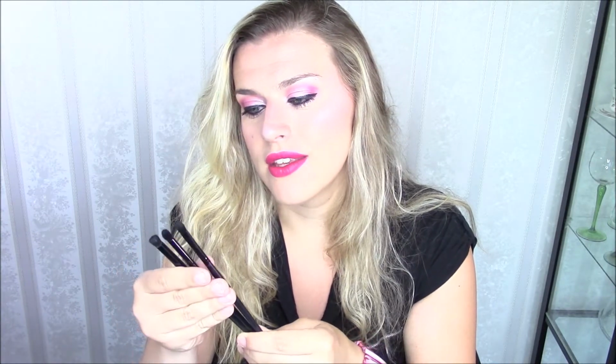Talking about brushes, I have a couple more. These are MAC brushes, not real MAC brushes though. These are cute, they're fake, they leave hairs all over the place. I have way better brushes, so that's about the only thing I can say about this. I am definitely going to give these away to my friend. She's going to get a lot of brushes. But I really don't use these. I don't reach for these, so good riddance, I guess.